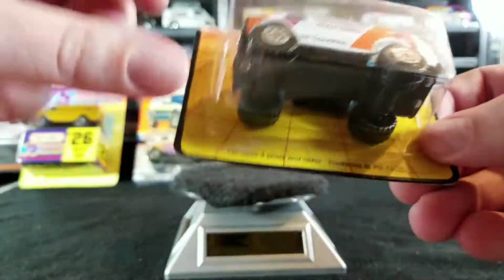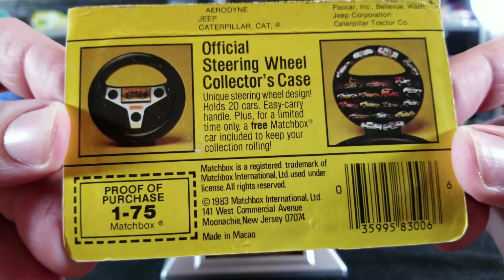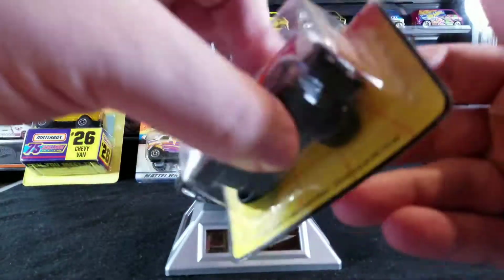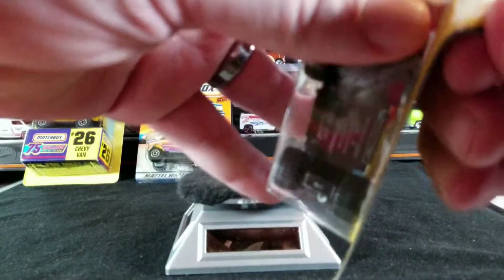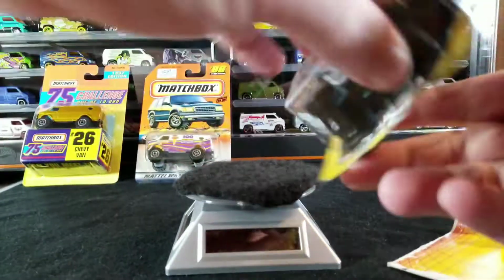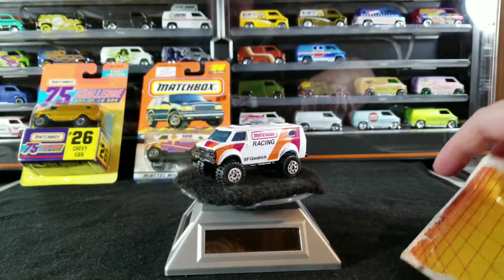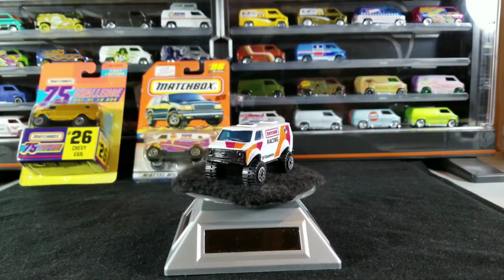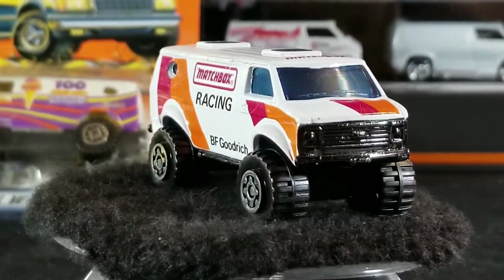This one, you know, I'm a loose collector, so I don't really care about the card, but I bought it with the card cut off. That's the way it was. Really good price on it, but I don't really care. I'm not a carded collector. I just wanted a good example of this Matchbox Racing with the BF Goodrich graphics on it. Didn't have one of these.